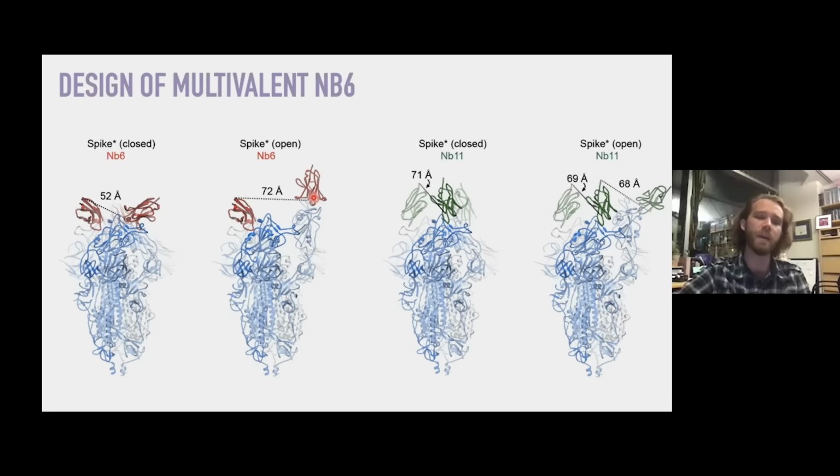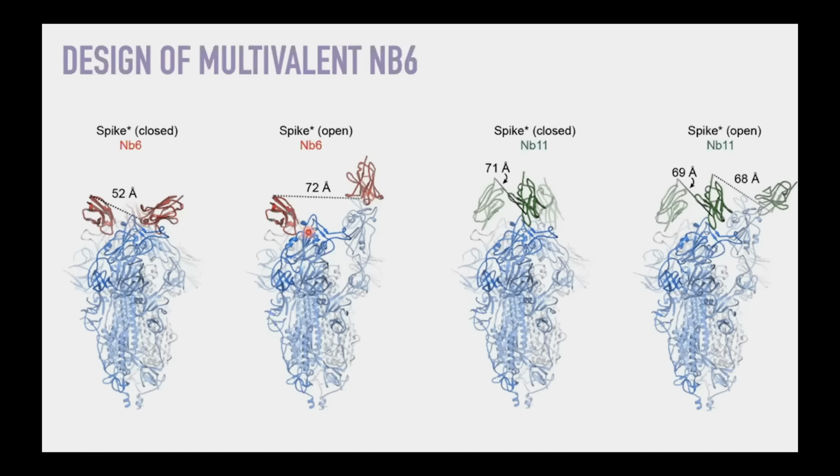So if you can make a linker that is just the right size in order to engage when it's in the all down state, but not long enough to engage when it's in the all up state, not only can you block ACE2 from interacting with the spike protein, but you can also lock the spike protein into an inactive state. And there's further precedent for us being able to do this because of the fact that this nanobody, nanobody 6, engages 2 RBDs when it is in the all down state.